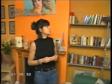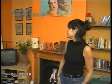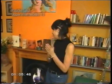I moved in here about 2.5 years ago, and when I moved into the house, this is how it was decorated. So, although orange is quite an unusual colour to paint a sitting room, I think it works really well, and it helps to make it a nice, warm, cosy room. It's full of objects, as you can see.